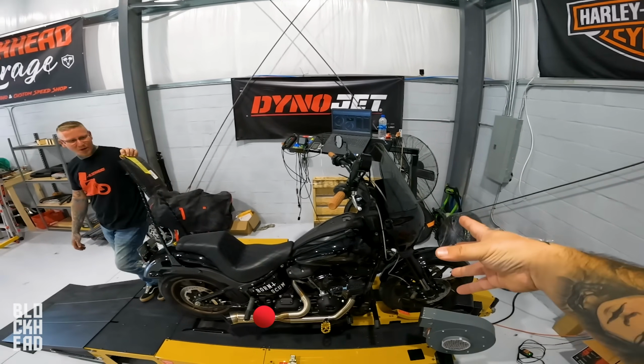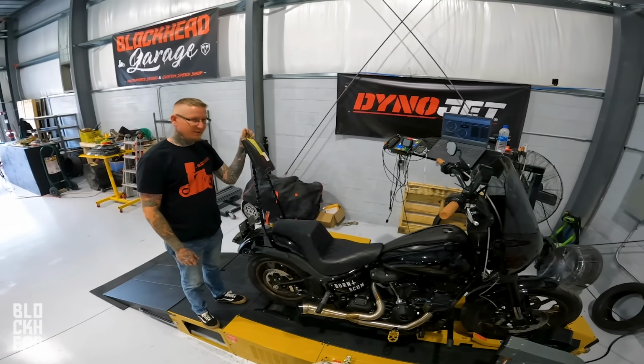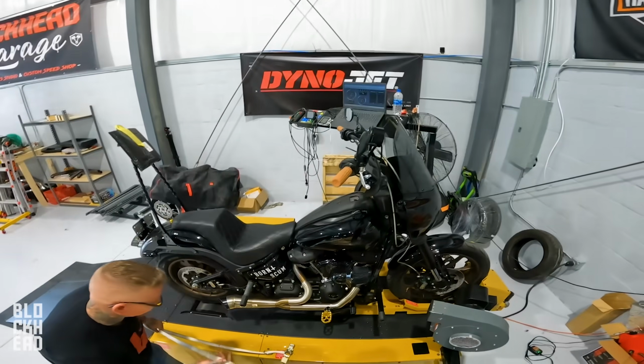Sitting here on our dyno, we have a 2022 Harley-Davidson Low Rider S. Is that what it is? Yeah. So this has the 117 cubic inch Milwaukee 8. Wow. Which is new for the 2022s.